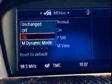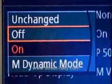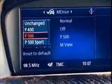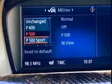First up, traction control, of which there are actually 3 choices: on, off, or the M dynamic mode, which sort of allows a bit of sliding, but I'll just have it off. Then there's power. Again, 3 choices: 400, 500, or 500 with sport, which is a sharper throttle activation and also a harsher engine mapping for real ultimate on-track performance. So obviously we have that.